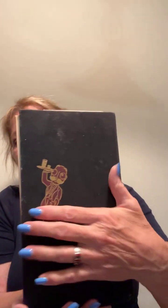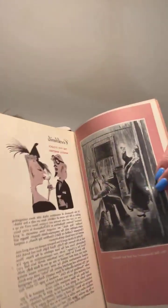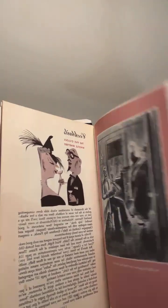I found this book that has really great graphics on it. It's called The Handbook for Host, and it has great graphics on the inside too. It teaches you how to make drinks, mainly. Let's see, look. Look at that, so cute.